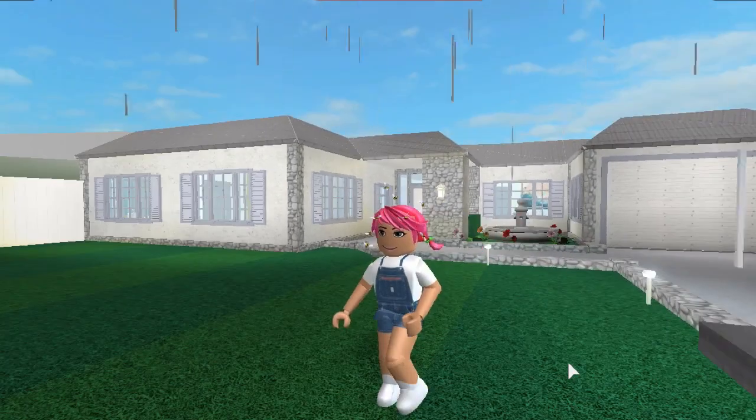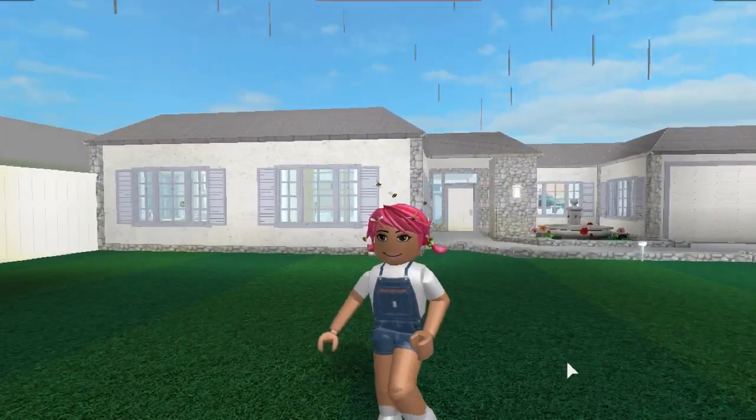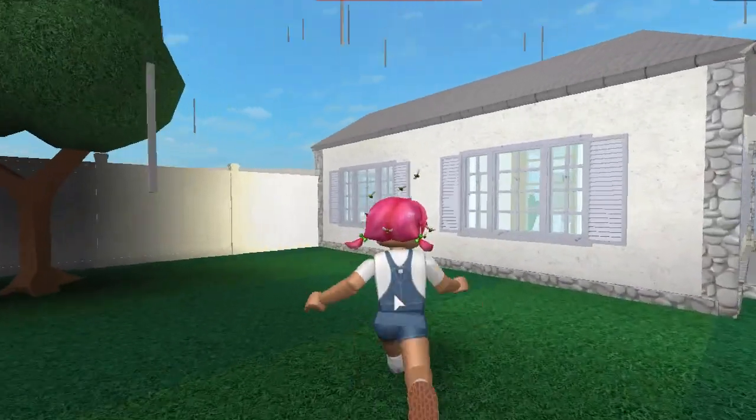So here is the outside of the new classic family home. I went for some different colours to what I usually use. So I went for this light coloured concrete and then these grey stone textures, and I really like how this looks actually.